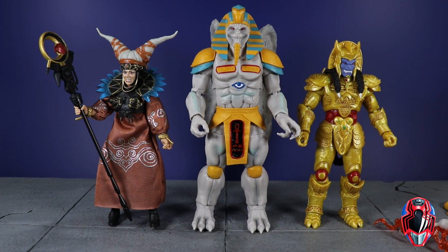Okay, so I get it. Here's the big problem. When looking at the size comparisons in the scale, so him next to Goldar, that's a big problem. Him next to Rita, I don't know how much it would have even really shown them on screen together. But, you know, bigger the figure, kind of the cooler and the better it would look, yeah. But scaling is really bad.